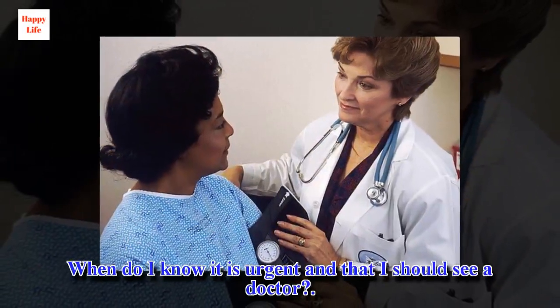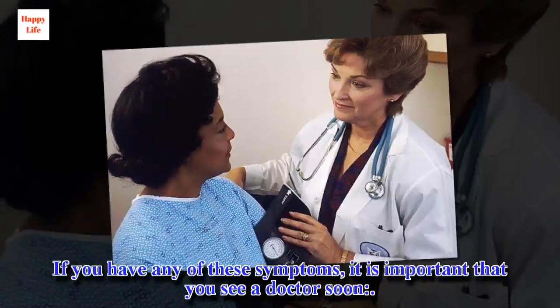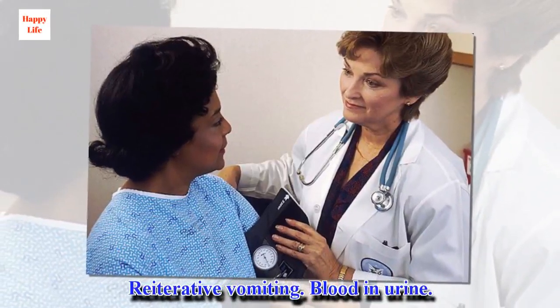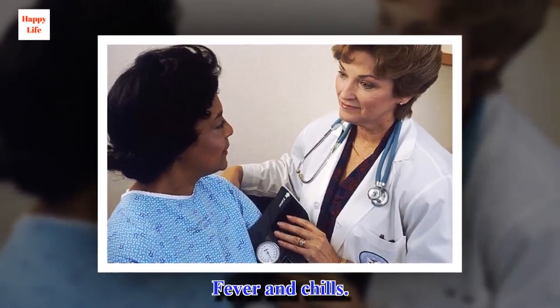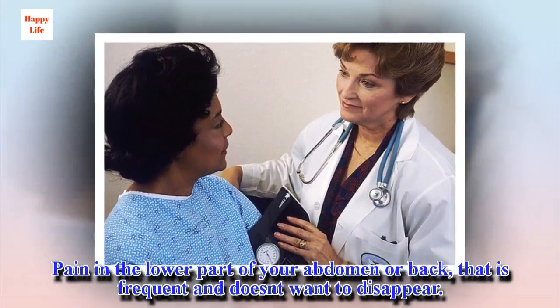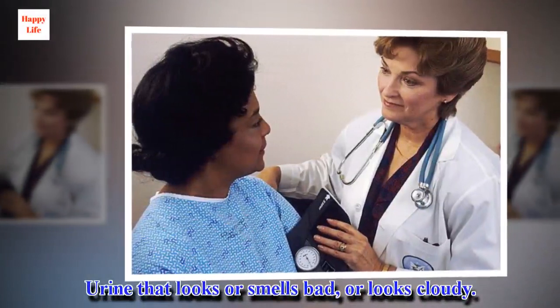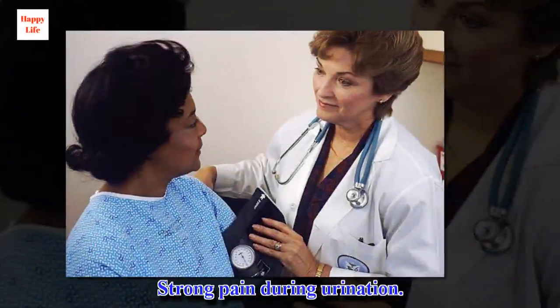When do I know it is urgent and that I should see a doctor? If you have any of these symptoms, it is important that you see a doctor soon. Reiterative vomiting. Blood in urine. Fever and chills. Pain in the lower part of your abdomen or back, that is frequent and doesn't want to disappear. Urine that looks or smells bad, or looks cloudy. Strong pain during urination.